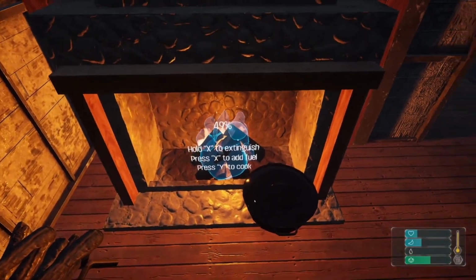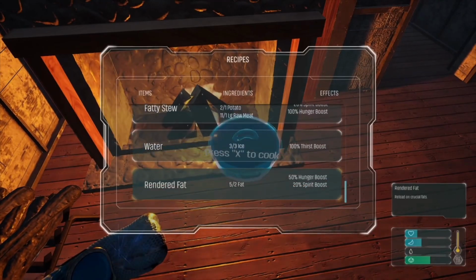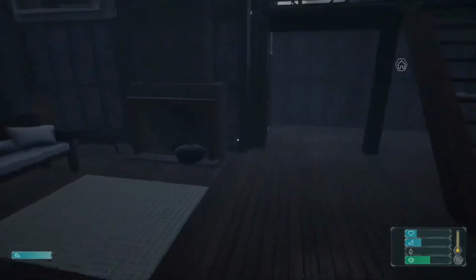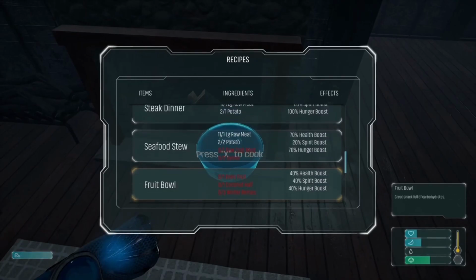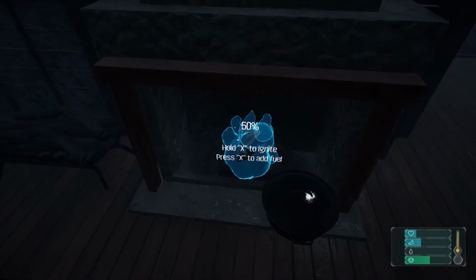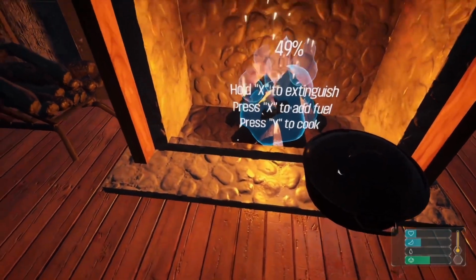Then we have a lot of new recipes for cooking. So we can see here I spotted they got fatty stew, baked beans, rendered fat. That's definitely all new. And the reason for this is because they're also updating to a new nutrition system where you monitor carbs, protein, fat to avoid malnutrition. So that's going to be a nice new update to the gameplay. And it makes sense why there's like fatty foods added to this menu to help you keep your fats up.